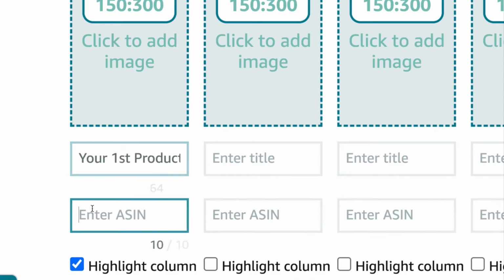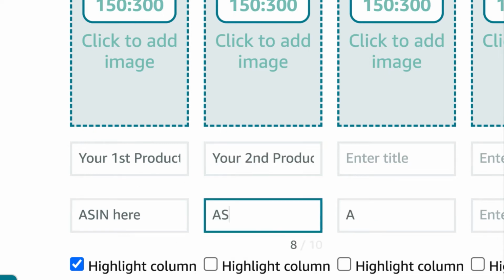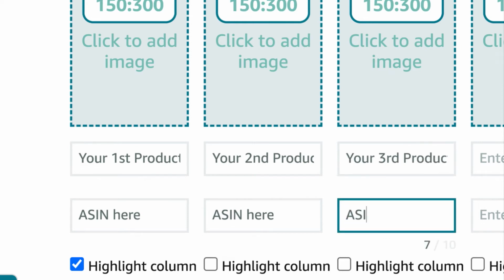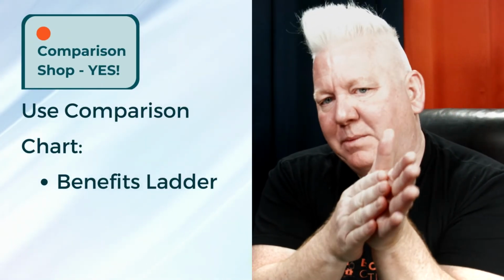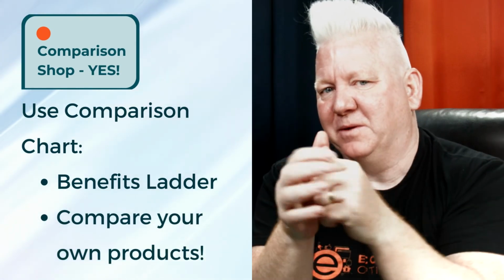Do 3, do 5 products, whatever you need to do. You can put up to 6 products in this product comparison table and use that strategy for your own. We've seen the benefits of using enhanced brand content like this give huge conversion boosts, anywhere from 1% to 8%. So set them up, compare your own products. Don't let Amazon steal your sales by comparing you to other people's products.